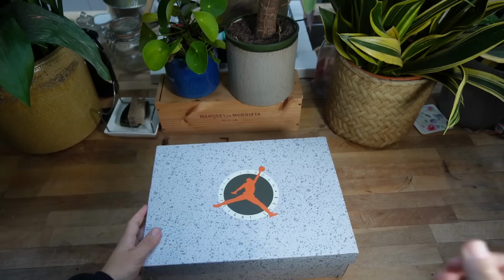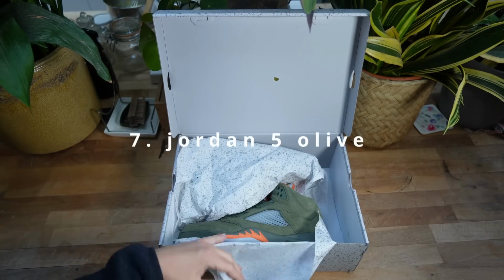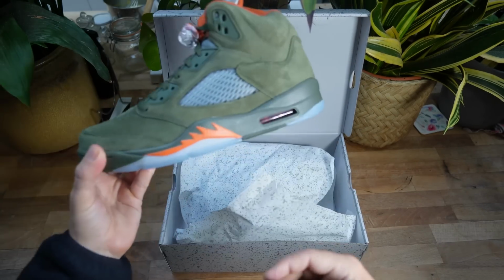At number 7, the Air Jordan 5 Olives. This is one of the best non-OG colorways of the Jordan 5, in my opinion.